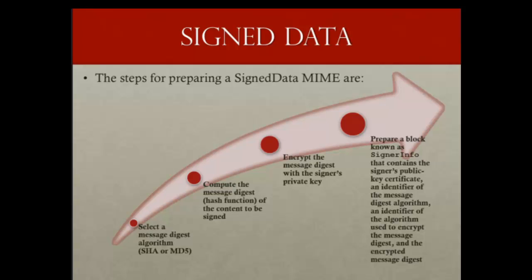To recover the signed message and verify the signature, the recipient must first strip off the base 64 encoding. Then the signer's public key is used to decrypt the message digest. The recipient independently computes the message digest and compares it to the decrypted message digest to verify the signature.